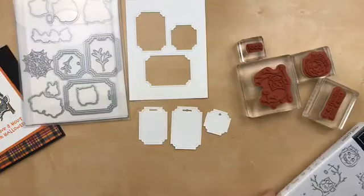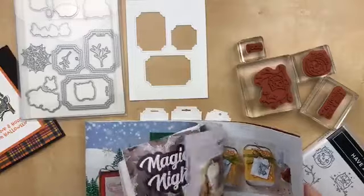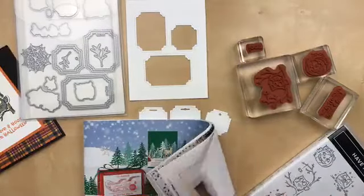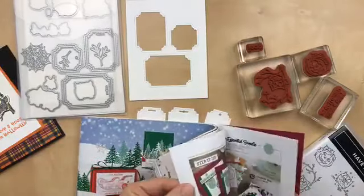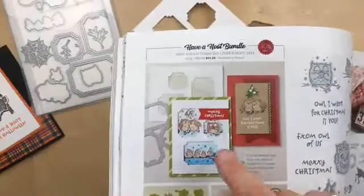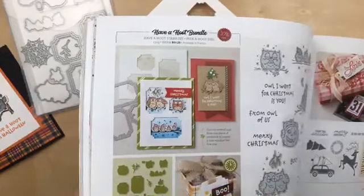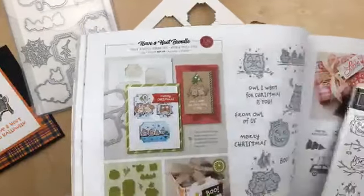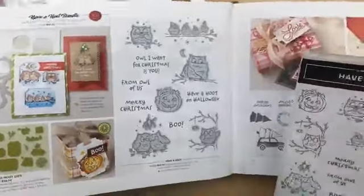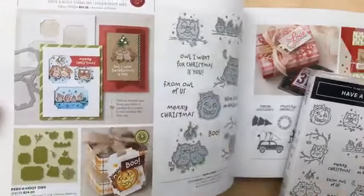Now let me grab the catalog. I forgot to pull it out so that you could see the sample, because I haven't had a chance to play a lot yet, so I don't have a sample with the windows, but the one in the catalog is just so cute. They have a different owl in each window. And so there's 3 different Christmas owls, and then there's also 3 different Halloween owls. So you can do the windows both for Christmas and for Halloween.